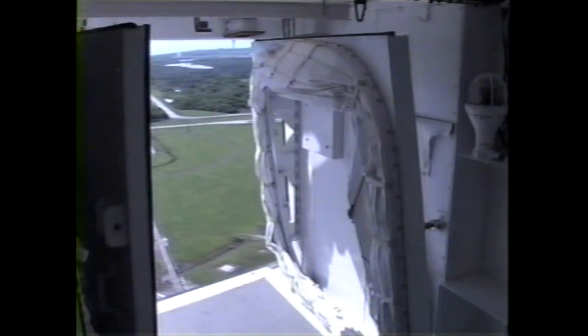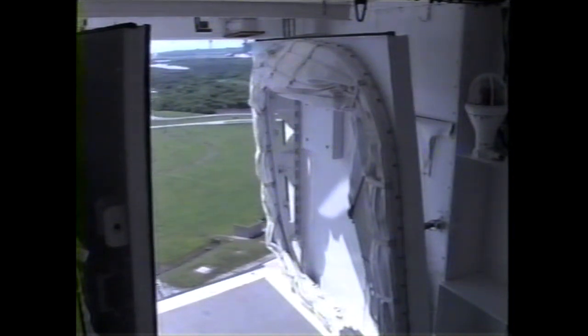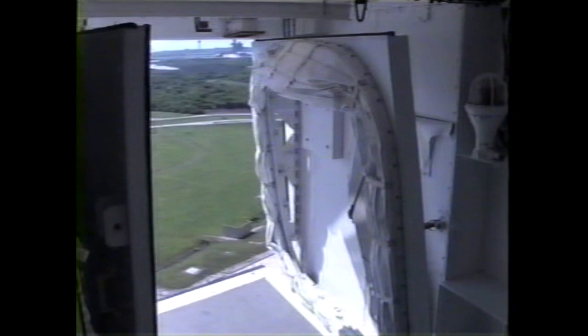That was Orbiter Test Conductor Mark Taffet here in Firing Room 3. The rotating service structure can be moved back into position very quickly if there's an emergency, in about 28 seconds.